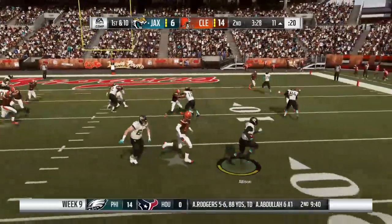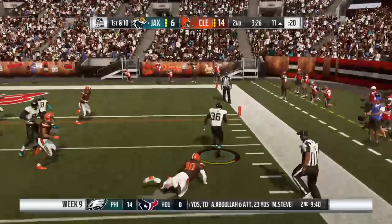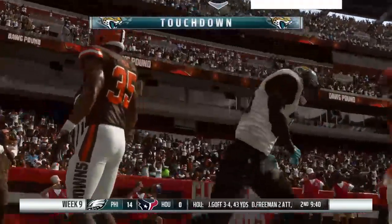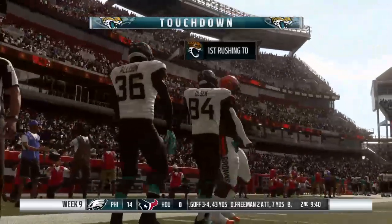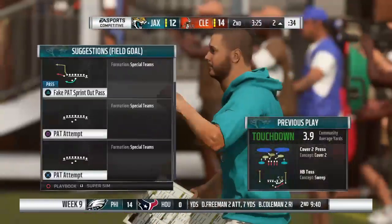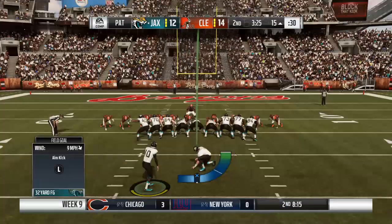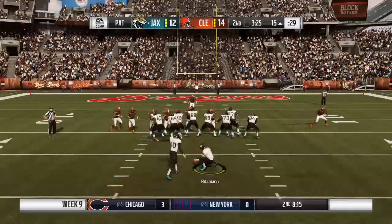They'll run it now out of the gun. And he will get this into the end zone for a Jaguar touchdown. A great effort there. His 4th touchdown on the year. And the Jaguars move back within a couple of the lead.